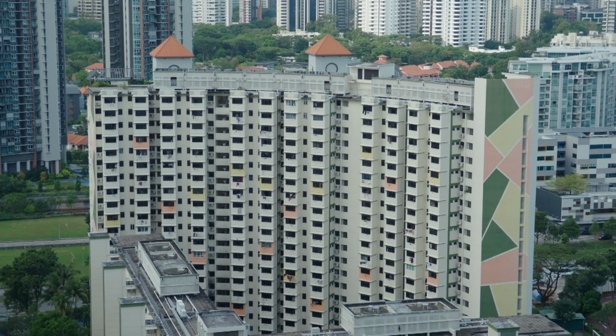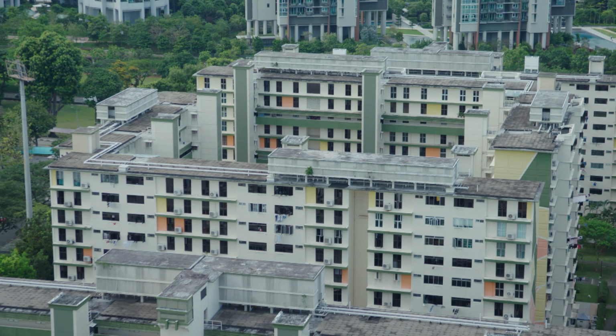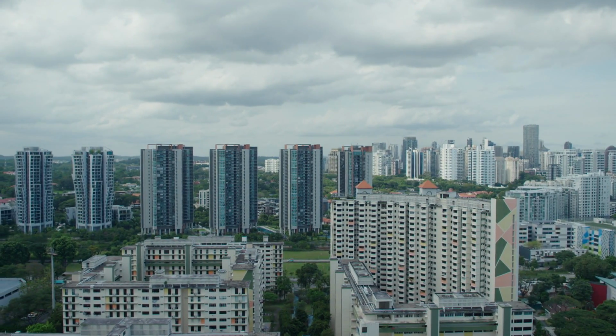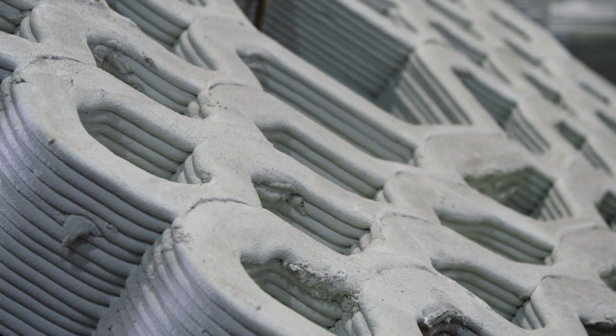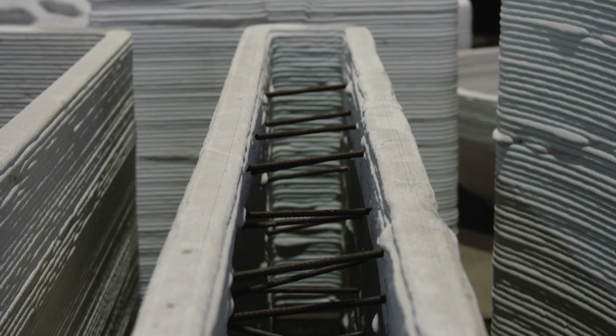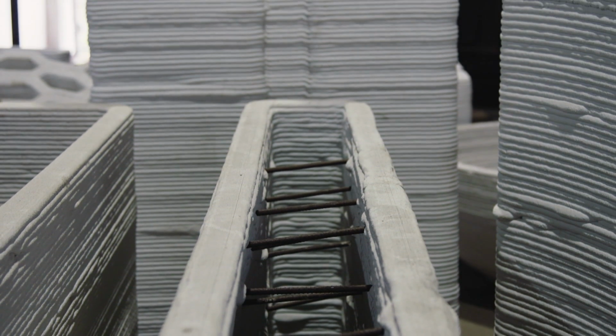HDB has ventured into 3D printing a few years ago. Our research currently is focused on low-rise structures and is mainly experimental, but in future we also will look into 3D printing for high-rise construction. So we are looking into building complex shape elements, and we also want to give the architects flexibility in their design, so they are not constrained by precast methodology. So that's why we are looking into 3D concrete printing.